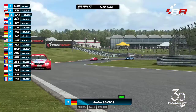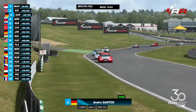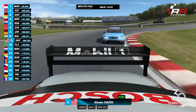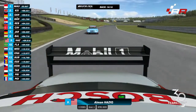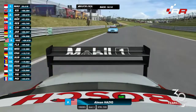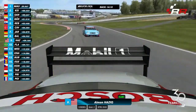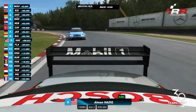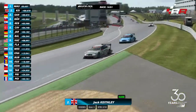Oh, is Haziq there? Yep, Haziq going through on Druids with Flauzino. And the Malaysian moves his way up into P9. That was a really nice late move. It requires a lot of forward thinking. You've got to get into the slipstream on the home straight. You've got to follow them as best as you can through Paddock Hill Bend while not compromising your line. And then you just got to throw it up the inside. He did it with aplomb, and he's gained an extra point so far out of it.